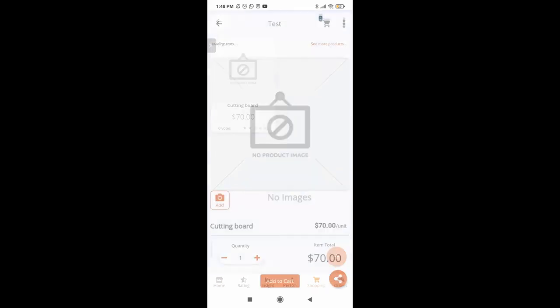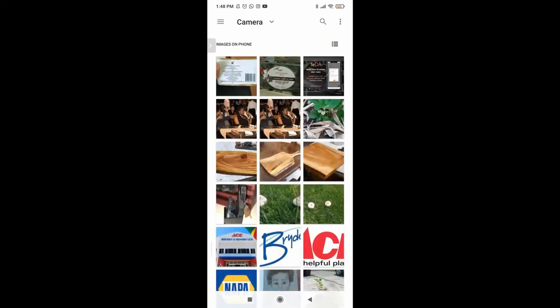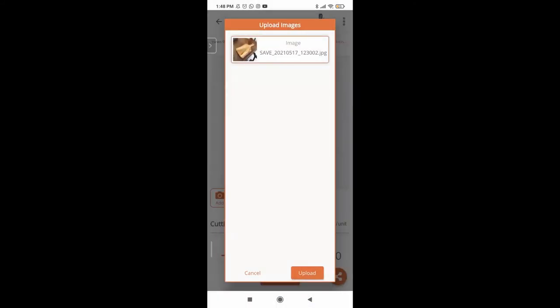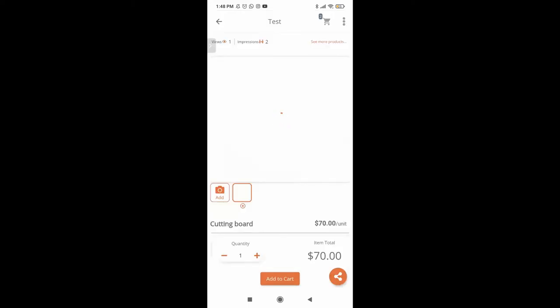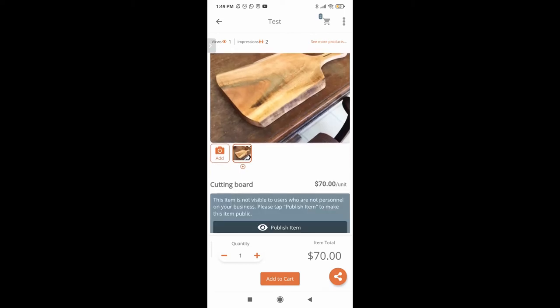So we can go ahead and click on the product, and right here it says add, right above the word cutting board. So we could click there and it will open up our gallery again. And we simply select the image we want and click upload. So once it's done, you could click close and there is your product. You can add more than one image to the same product if you want to have different angles on it, or if you want to showcase your different color options, you can add more pictures.